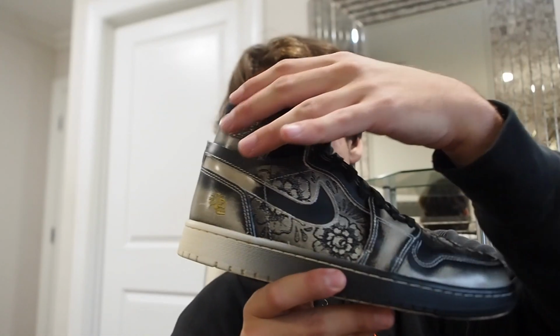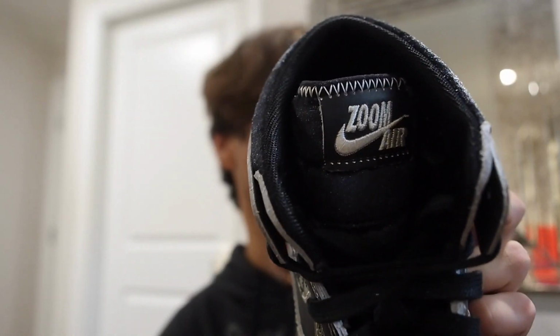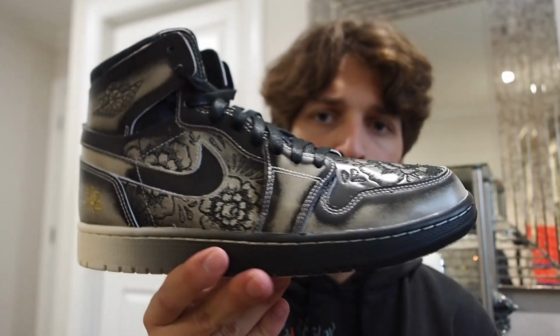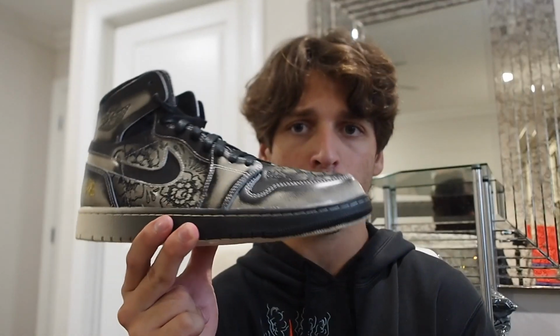This upper black part is kind of like a felt velvet feeling material, which does feel nice. You got Zoom Air on the tongue instead of Nike Air because these are Zoom Air Comfort 2, like I already mentioned a few times. And yeah, the gradient goes all throughout. I think it was a really smart move to add this gradient to the shoe because I don't really like all black midsoles. They usually don't look as good. So that is really, really cool.